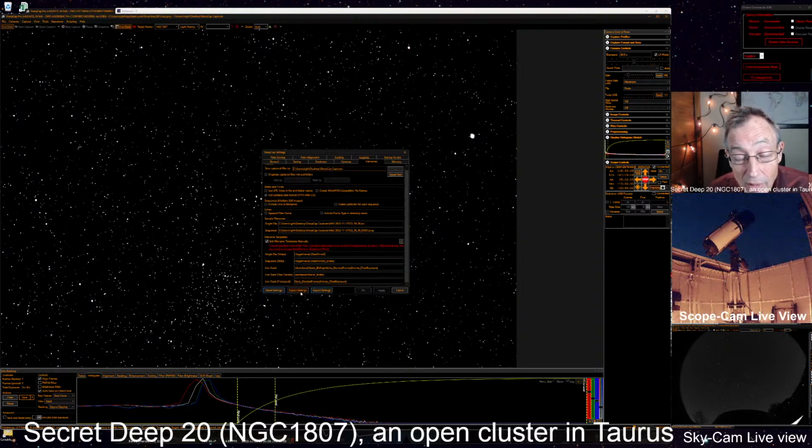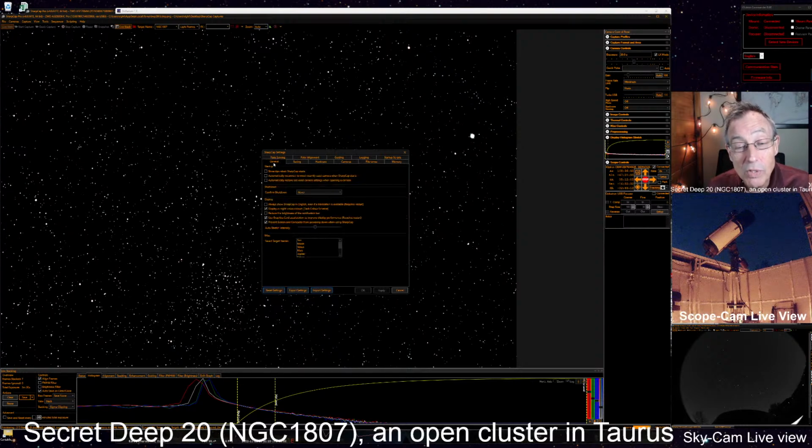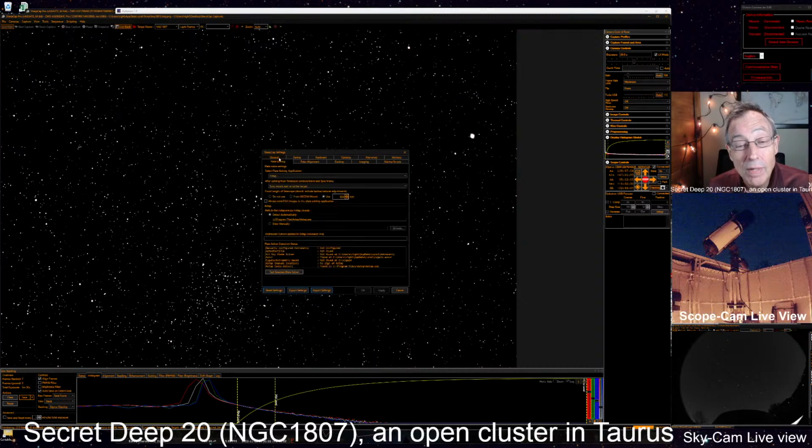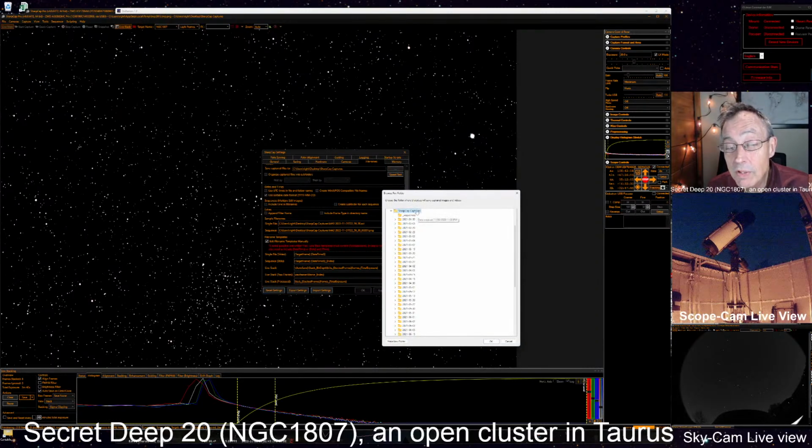because I'm not seeing any kind of limitation here, and there is plenty of space on the disk. So we're just going to assume that that's kind of an aberration. There are quite a bit of changes here. Users, desktop, SharpCap capture, so that's correct. Let's re-choose this. Yeah, that looks good.